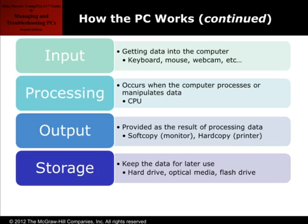Really, there are 4 sections to how a PC works. I was saying there's hardware and software, but really it comes down to input, processing, output, and storage. Input is getting information into the computer, whether it's a keyboard, a mouse, a microphone, a webcam, a trackpad, or a drawing tablet. Anything that puts information into the computer from you. Processing is the actual manipulation of the data. Processing essentially is just the CPU. It can also sometimes be a GPU, a graphical processor unit, and then there's a couple of other small chips in the computer. But primarily, processing is handled by the CPU, which stands for the Central Processing Unit.